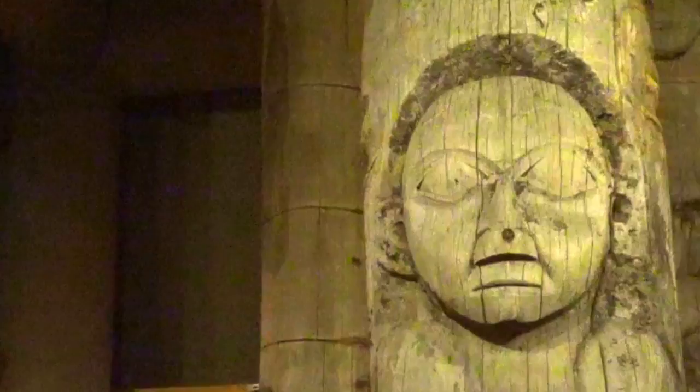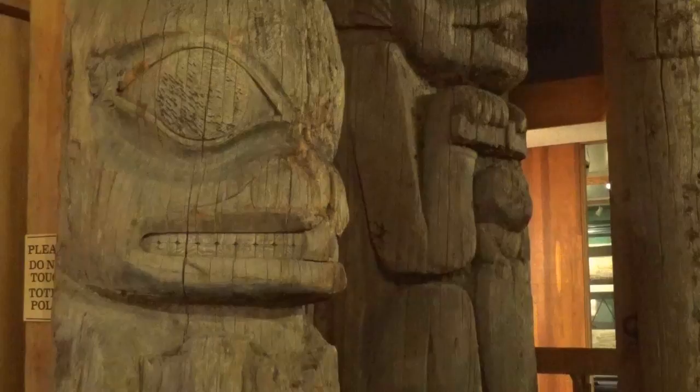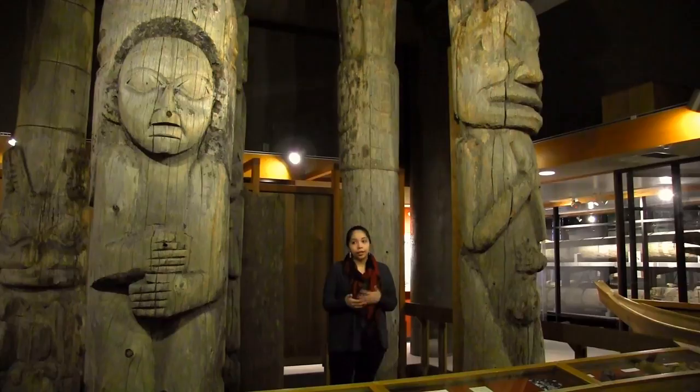Totem poles have a rich history on Revillagigedo Island, stretching back for ages. Well, there are as many reasons as a totem pole can be carved as there are totem poles. We have a display here behind me with five different totem poles to give five different reasons for totem poles. Certainly not all of them, but just to give you an idea.